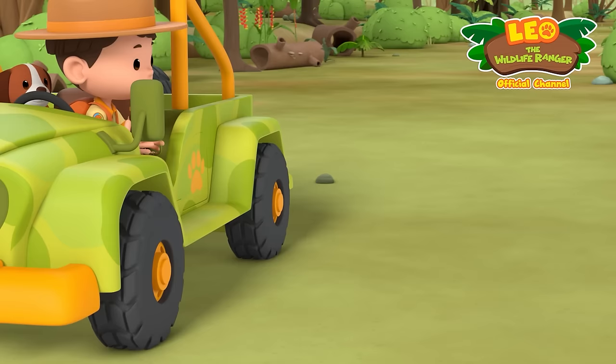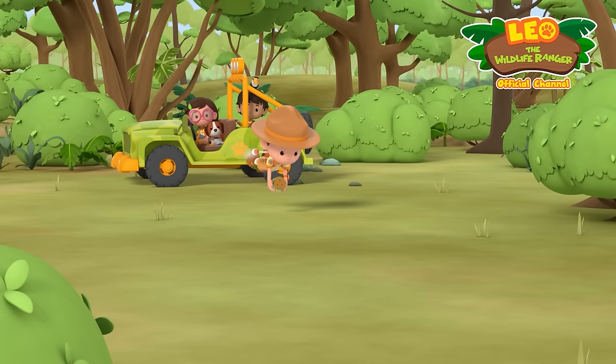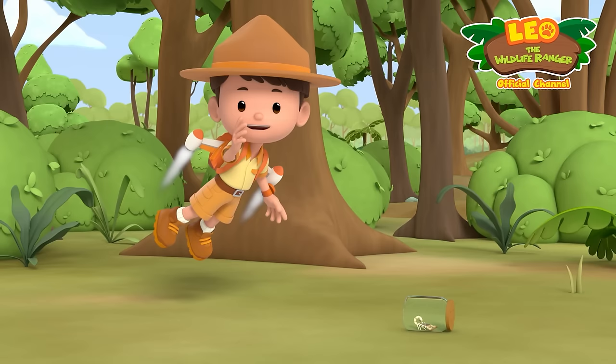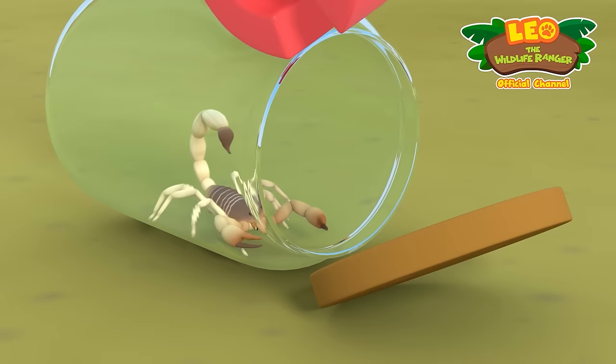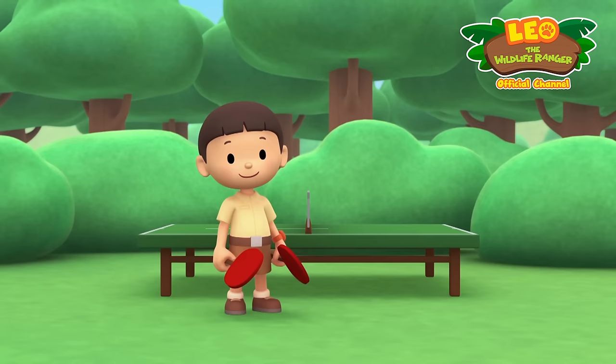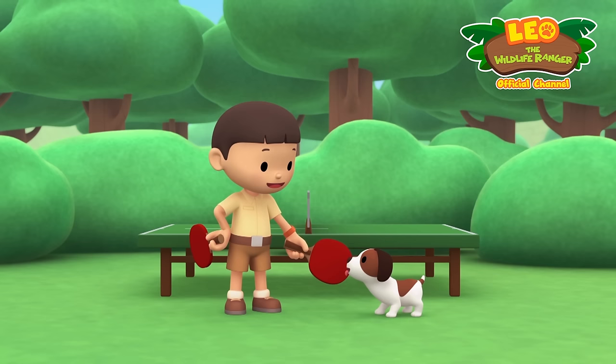Jetpack, activate. Please be careful, Leo. Don't get too close to the scorpion. Got it. Be free, little one. Yay! We did it. Hi, everybody. My name is Leo. I am a junior ranger. And this is my puppy, Hero.